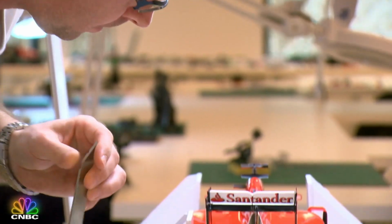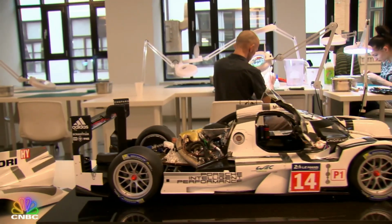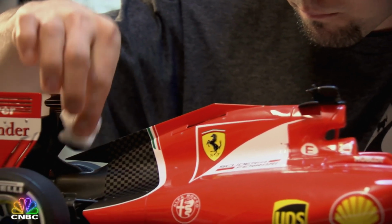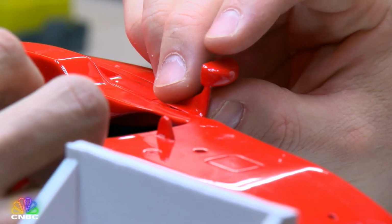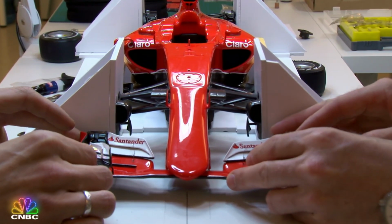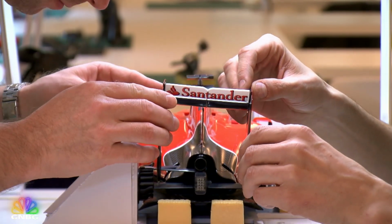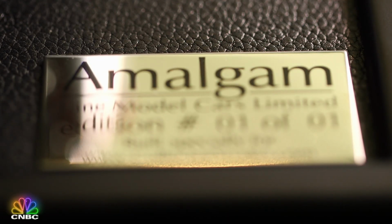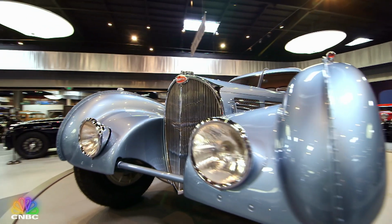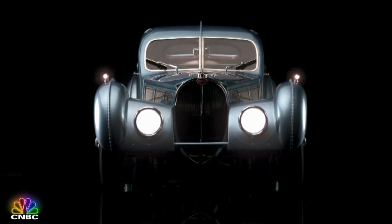But Bruce isn't the only fanatic paying these skilled model makers top dollar for their intricate creations. Amalgam, the UK-based company that specializes in turning life-size toys into tiny ones, produces 25 custom orders a month. Each build requires thousands of petite, one-of-a-kind pieces that take about 300 hours to assemble. Amalgam's tour de force, this 1/5 scale replica of the Bugatti Type 57 SC Atlantique. The model even has working headlights.